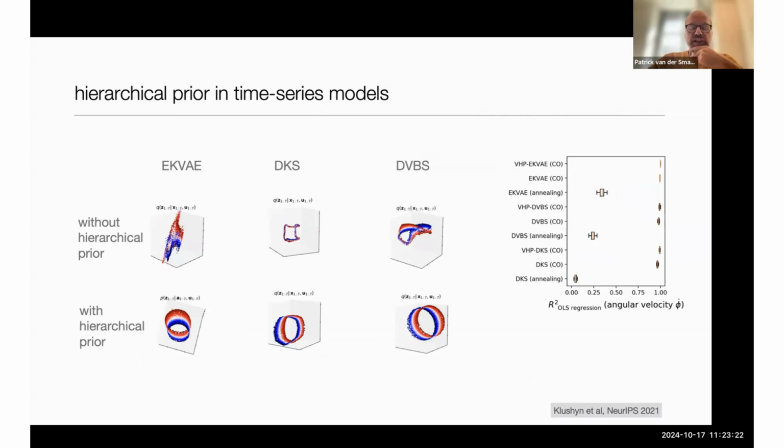We can also do that for the dynamic case, where you have sequences of data, as in the second thing I showed, and in each of those, and this is for different kinds of models, the extended Kalman VAE, the deep Kalman smoother, and our own deep variational Bayes smoother or filter. And you see that on that data of the pendulum that I showed, it nicely separates the entangled spaces into nicely disentangled spaces, and you can do control much more stably.